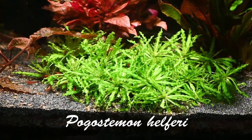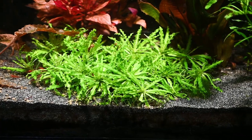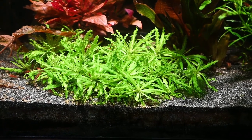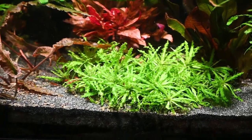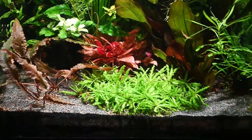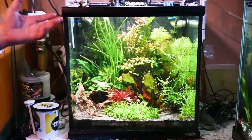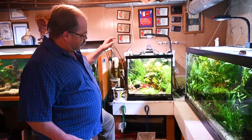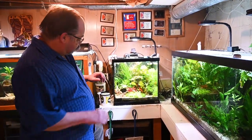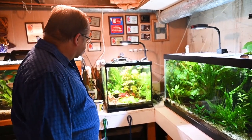Yeah, that's the Pogostemon helferi. And I've probably spent $1,000 on that plant over the years, killed $998 worth. And then I changed the substrate in this tank, put in the JBL sand, and then put in the Tropica soil underneath it. And this plant with light and CO2 absolutely flourished. And it's spreading, it's carpeting, doing great. Really happy with that one.